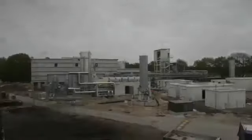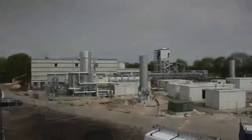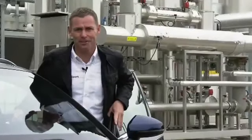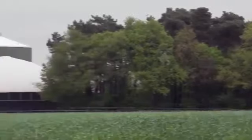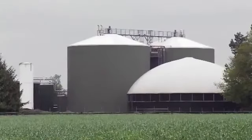We're here in Werder, in Lower Saxony, Germany. It's here that Audi is building the world's first industrial plant to produce synthetic methane from excess electricity. The technology is called power-to-gas. The carbon dioxide that we need comes from this biogas plant. The feedstock comes from agricultural waste.